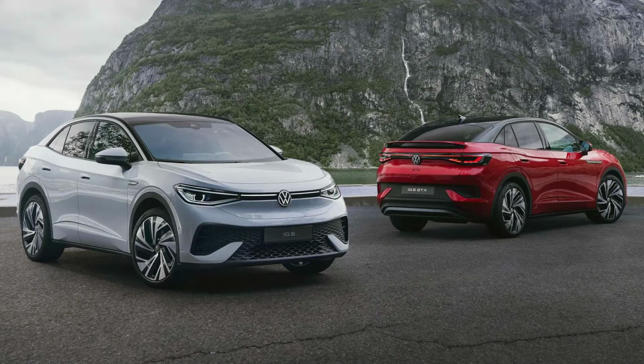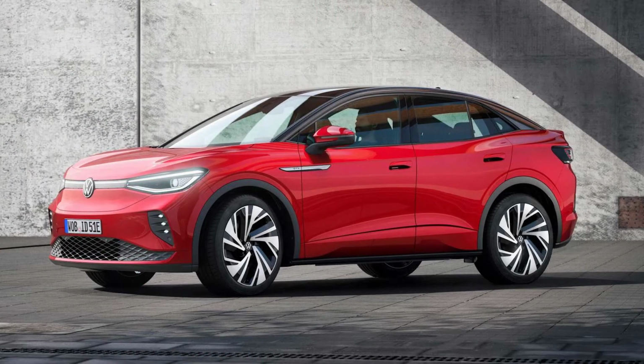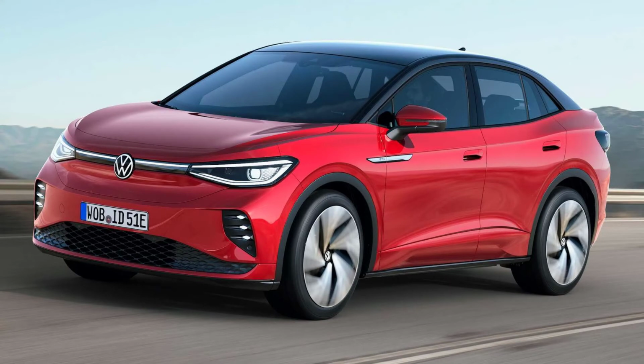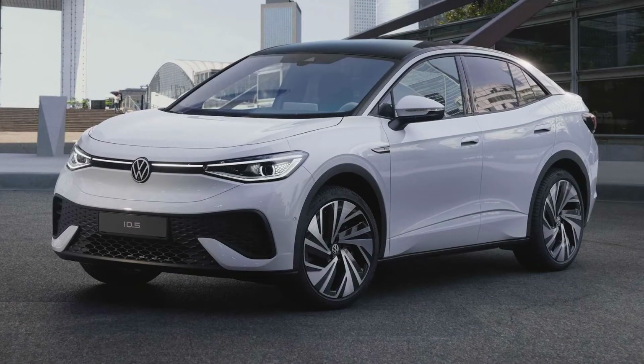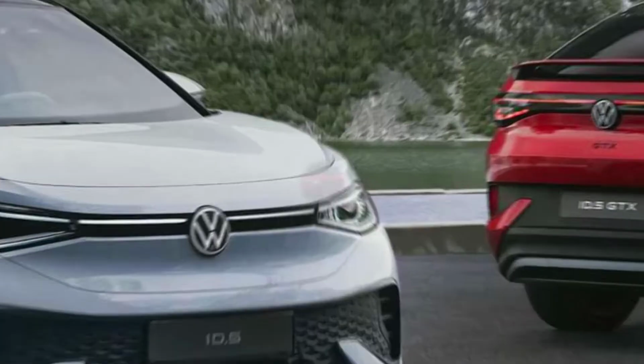Unlike the ID.4, the ID.5 comes with just one battery, a 77 kWh pack. It pairs to one of 3 electric motor outputs, depending on the trim: ID.5 Pro, ID.5 Pro Performance, or ID.5 GTX. The Pro and Pro Performance both have rear-mounted electric motors, with the ID.5 Pro delivering 171 horsepower and a 10.4-second 0 to 62 mph time. The Pro Performance delivers 201 HP, taking 8.4 seconds to reach 62 mph. Both have a 99 mph top speed.